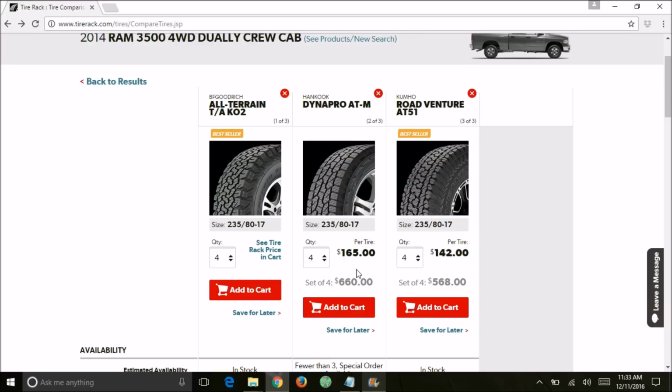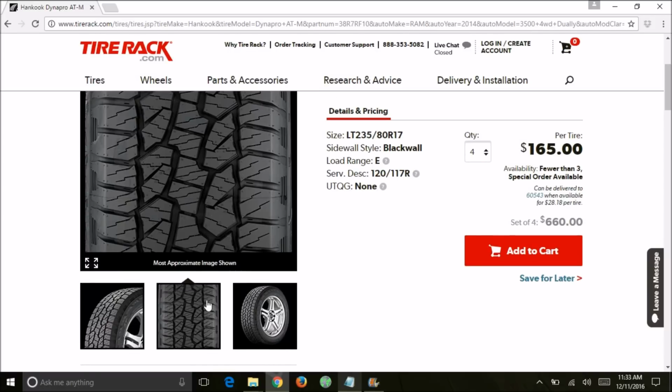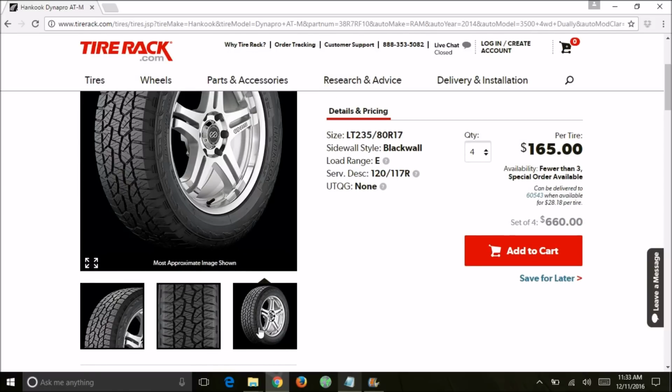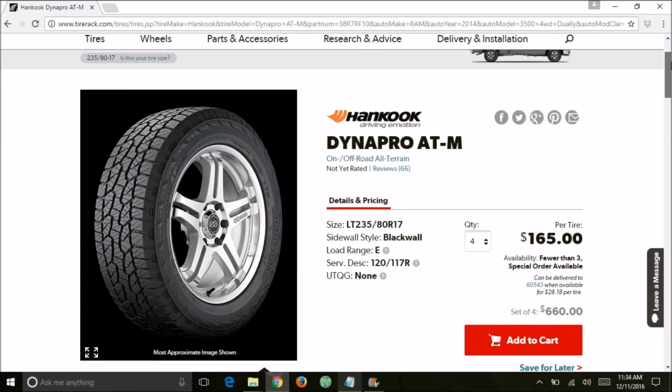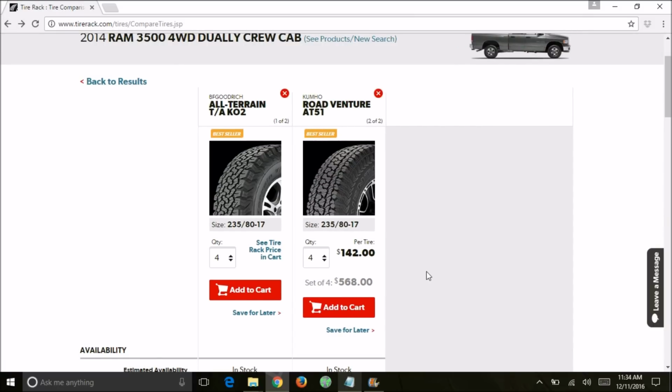So here are my options, guys. The BF Goodriches, $190. The Hankooks, yeah, I think that looks more like an all-season tire. I disqualified other tires because of that, so I think I have to be fair and disqualify that. Look at that, doesn't look as aggressive, so I'm going to knock these out. So these are going to be my two options. I really hate the fact that I kicked out the Goodyear tires, but to me it didn't make any sense at all that the Goodyear tires actually cost more than the BF Goodrich all-terrain tires.